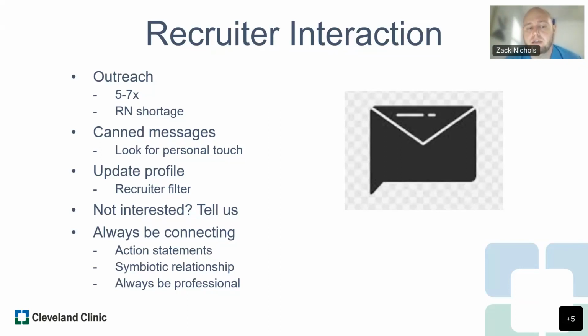And then I would just say, if you are not interested, we'd rather know than not know, okay? As recruiters, we're constantly reaching out. We're constantly trying to fill jobs. If you're not interested in an opportunity, we're not going to be heartbroken if you tell us no. We'd rather know up front that you're not interested than just ghosting us, right? So if you're not interested, please tell us, all right?